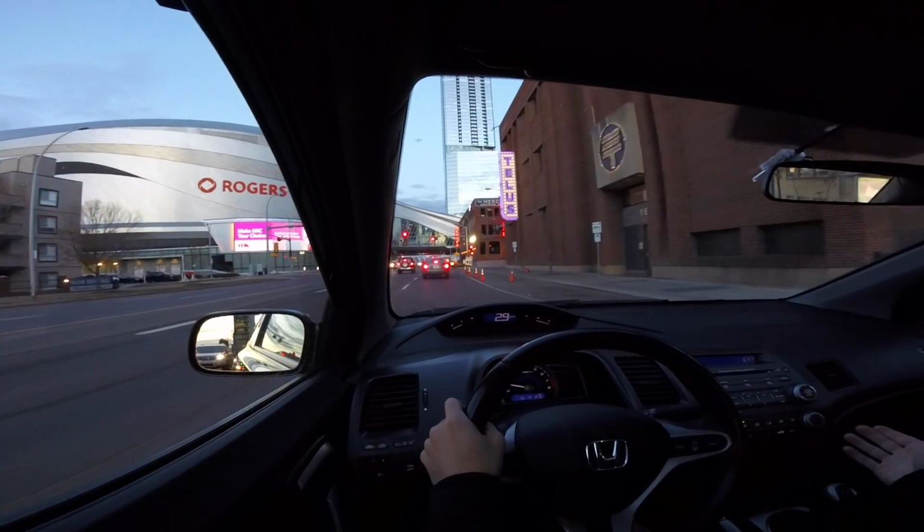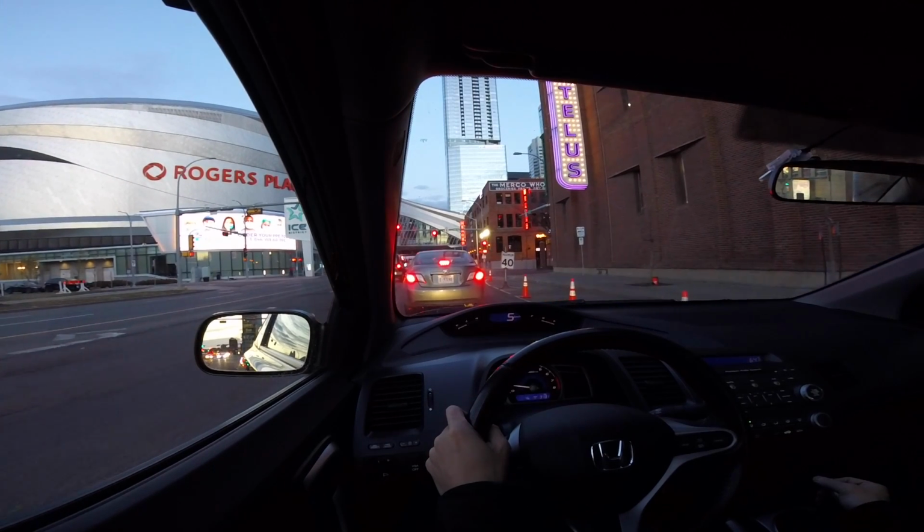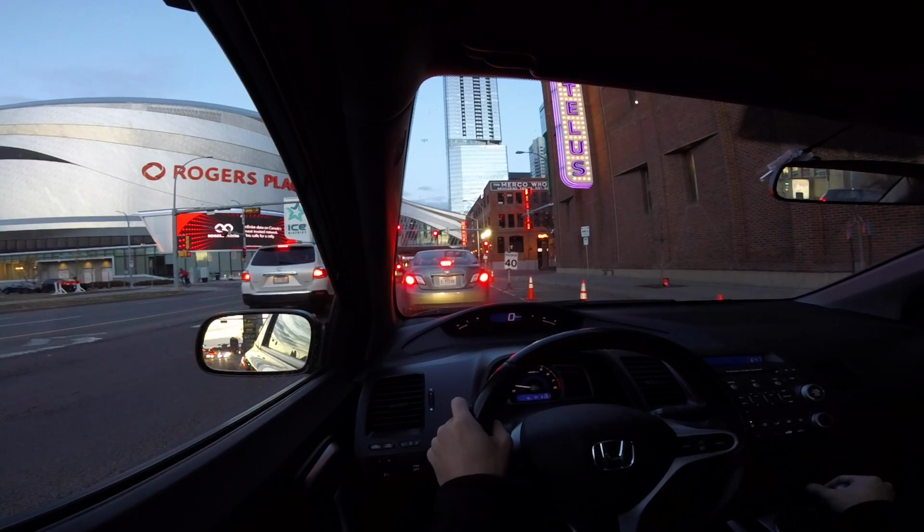Like if there was a hatch version of the Honda Civic, even the CRZ, I think would be a lot easier when it comes to transporting things.